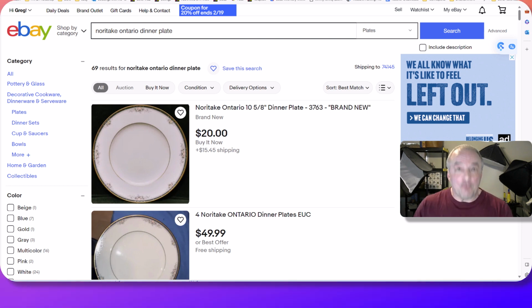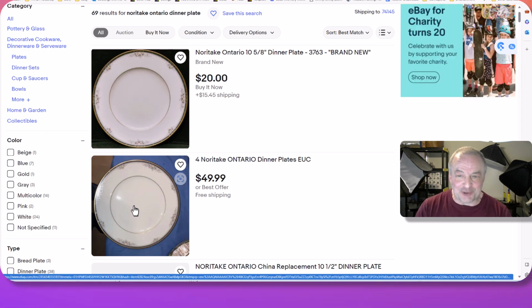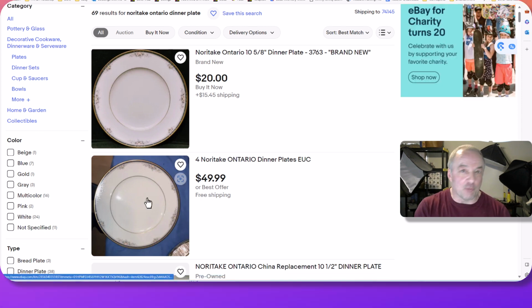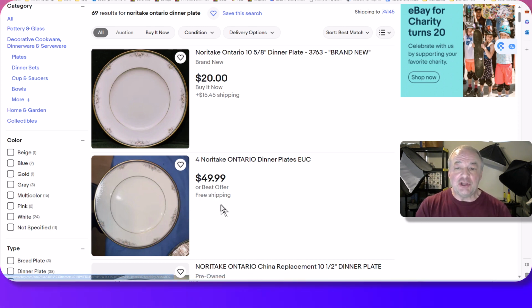What if you have 4? Well, you could have a listing of 4 dinner plates in one listing. What's wrong with this picture? A lot of things are wrong with this picture. We're going to talk a lot about pictures in this channel. But for one thing, in this first picture, you're supposed to show every single item you're selling in a listing. This guy, probably a guy, is only showing 1, but he says he's selling you 4 plates for $50. Now that price is probably about right for 4 plates.